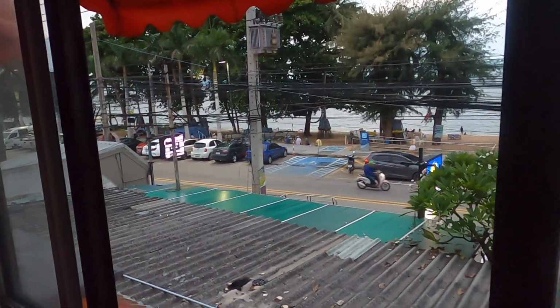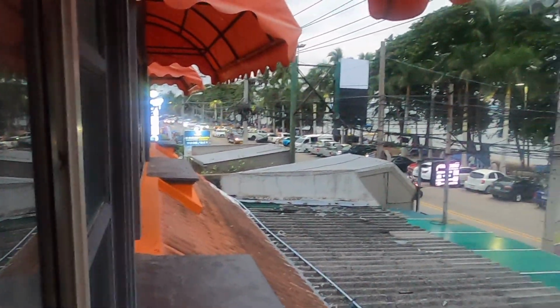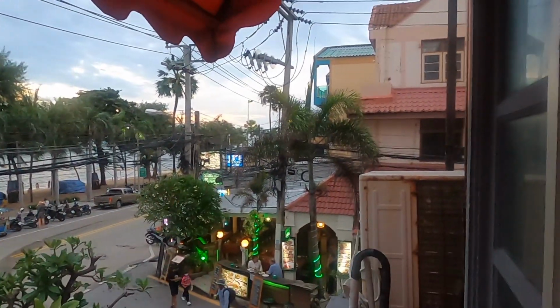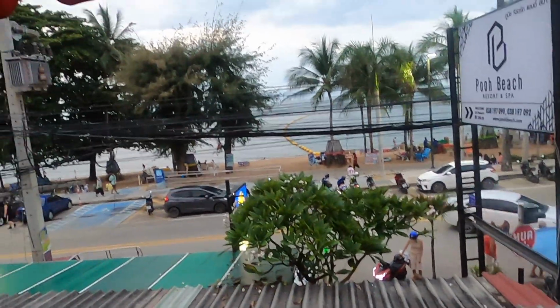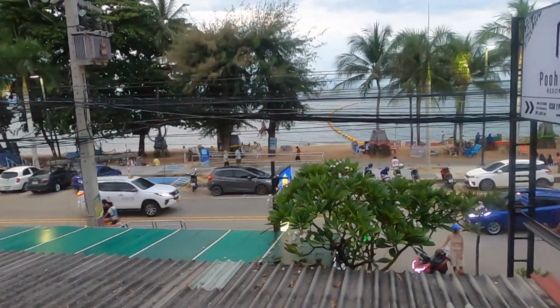This is the view from my window. So the beach, 50 metres away, across the road, good to go. Enjoy. Just going to do a quick walking tour of Jomtien Beach area, just a couple of blocks from my guest house I'm staying. Yeah. Let's have a look.